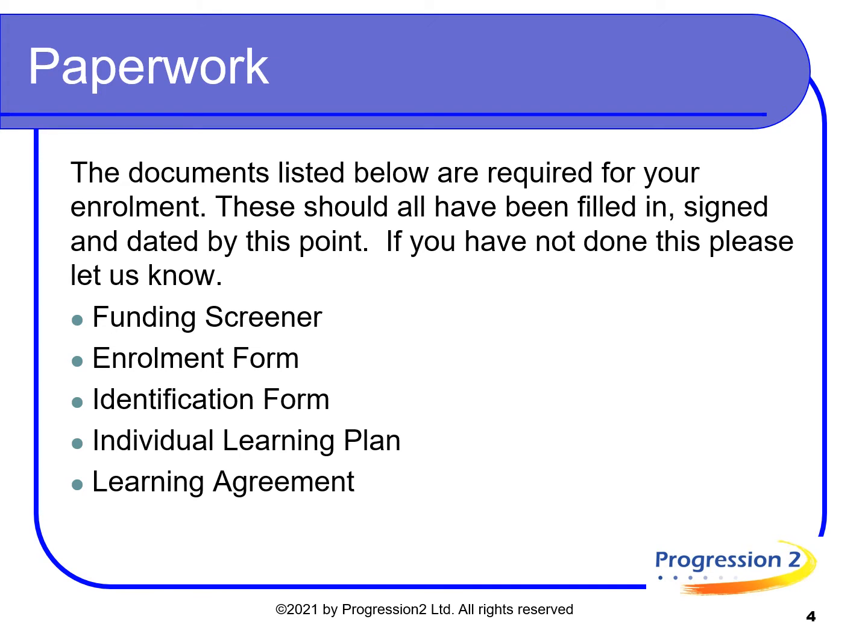Paperwork. This should all be completed by now, but if you have not returned any forms, please make sure you do so. All of these forms need to be signed by you and a typed name is not sufficient. We require from you a funding screener, an enrolment form, an identification form. You will also be asked to bring ID with you when you take your first exam, an individual learning plan and a learning agreement. All of these forms are required for you to have funded learning.